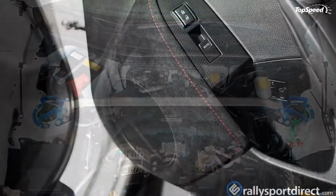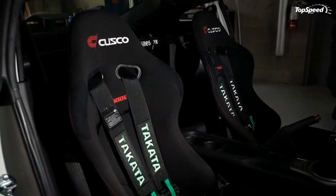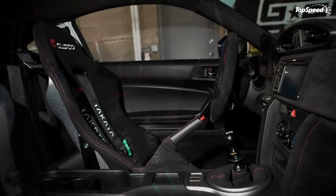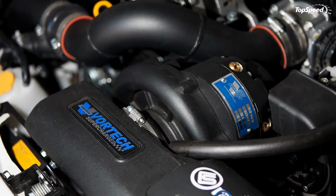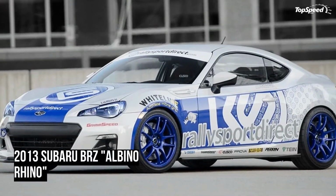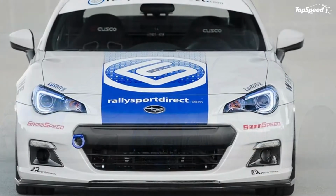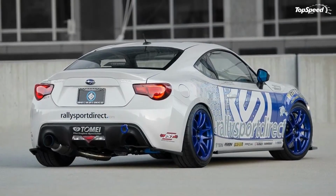The same disappointing trend continues with the BRZ Albino Rhino by RallySport Direct. To be fair, the BRZ Albino Rhino does have impressive aesthetic and aerodynamic upgrades. I have no issues on how the BRZ looks because it looks incredible. The blue alloy wheels, in particular, are a perfect combination of saucy and sexy.